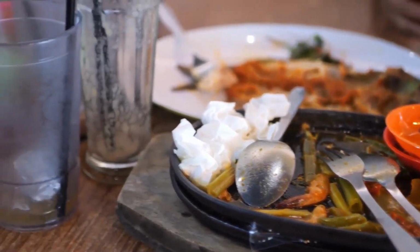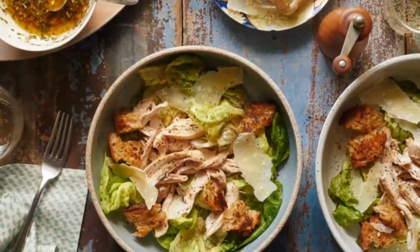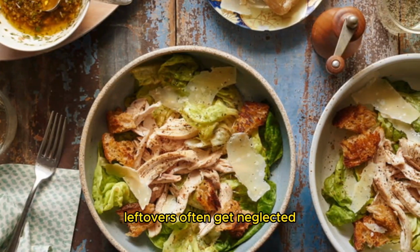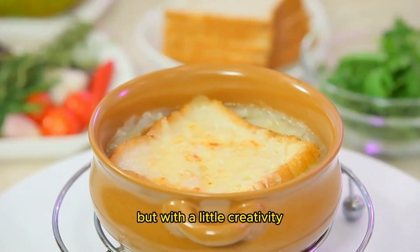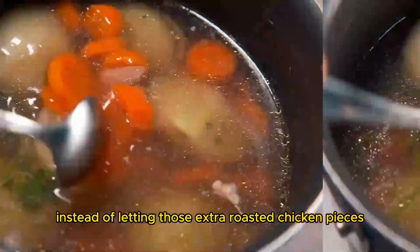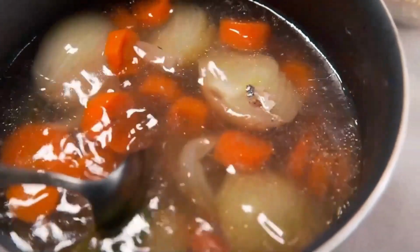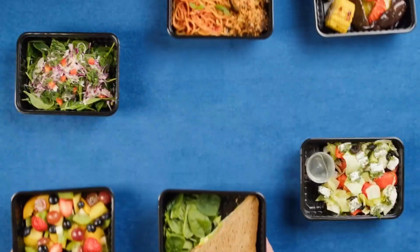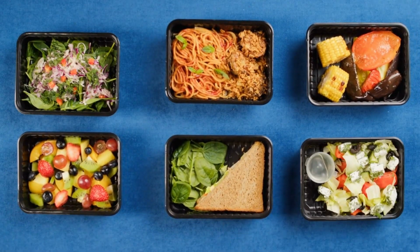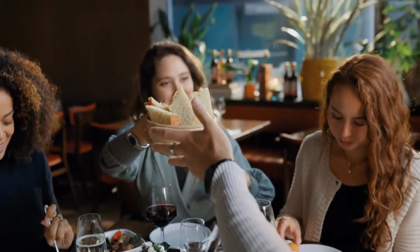Instead of letting those extra roasted chicken pieces or cooked vegetables go to waste, think of ways to repurpose them. Turn leftover roasted chicken into a flavorful chicken salad by adding mayo, herbs, and chopped veggies. Transform stale bread into a delicious bread pudding by combining it with eggs, milk, sugar, and spices. Leftover cooked vegetables can be used as fillings for wraps, added to omelets, or mixed into hearty soups. The possibilities are endless. By embracing leftover transformations, you not only reduce food waste, but also add variety to your meals. Number 7. Food sharing initiatives.